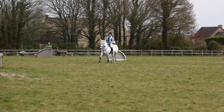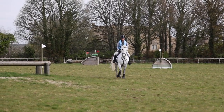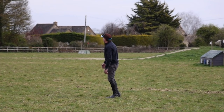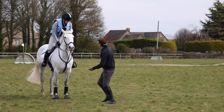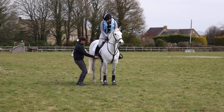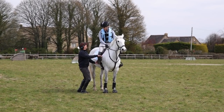Good, so even though you got to a similar stride, you were much better in your position. It felt better. I didn't feel like I was thumping down so much. That's right. Go up in your half seat. Are my stirrups short enough? Well, I want you to be comfortable, that's the main thing. Can I touch your leg? Is that right? So what I want you to think about, that's where your leg needs to be. If you do that, it puts me back. Do you understand what I mean?